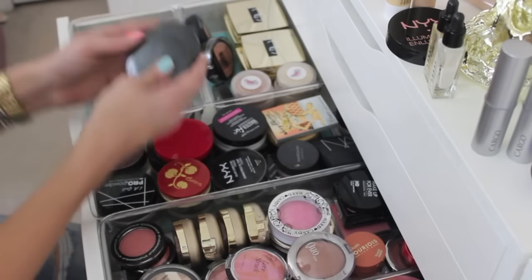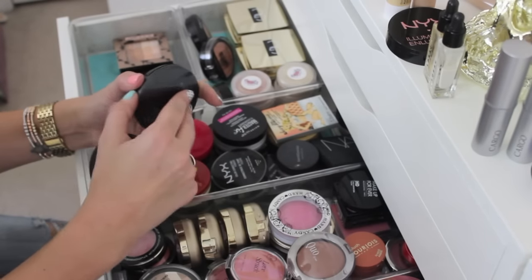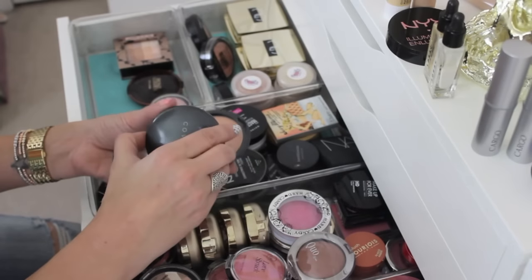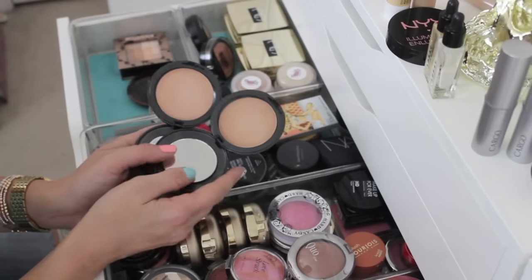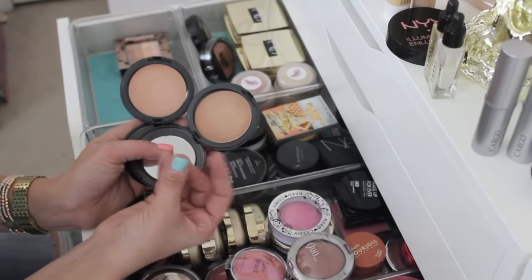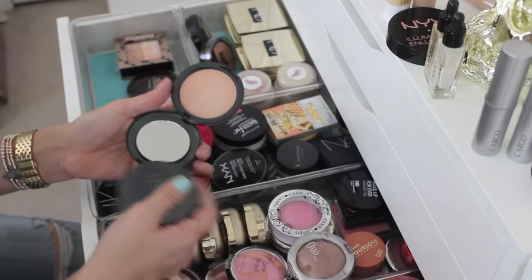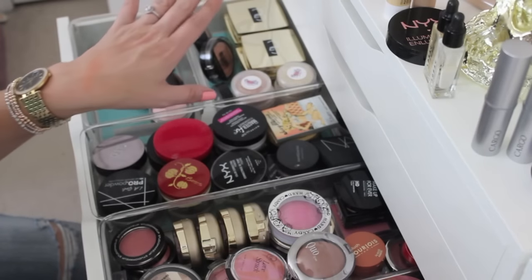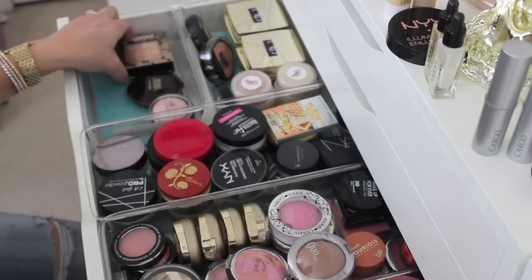And then I have two from Cover FX. This guy is in the shade Moonlight, and this one is Sunlight. Oh, that's cool. Moonlight and Sunlight. So that's what they both look like. These are very subtle. They kind of remind me of the Hourglass Ambient Lighting Powders. I don't know if I'm going to hang on to these. I'm going to set these out and I will decide. I think I may donate them to my mom because she likes very soft, subtle highlighters like that.